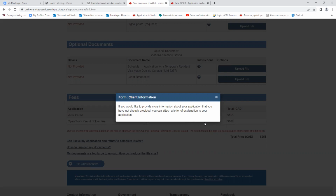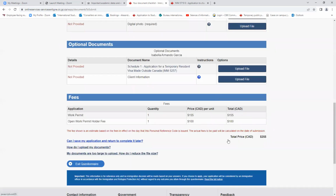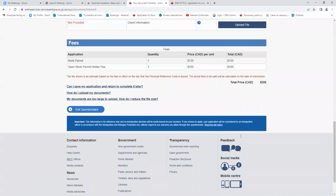That's basically it. But if you're someone who doesn't meet the eligibility criteria, this client information section is very important, because this is where you're going to be able to provide the context and explain what maybe happened during your studies. So I would definitely recommend that you reach out for an individual advising appointment if you're not sure if you should be explaining something or highlighting something in your application.